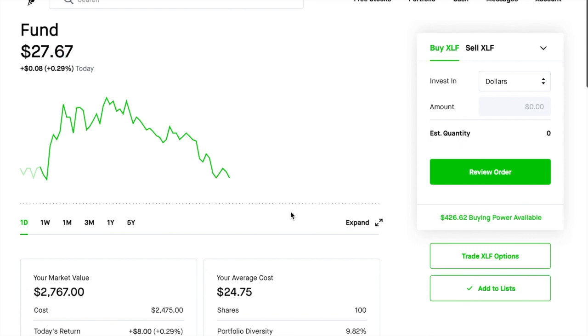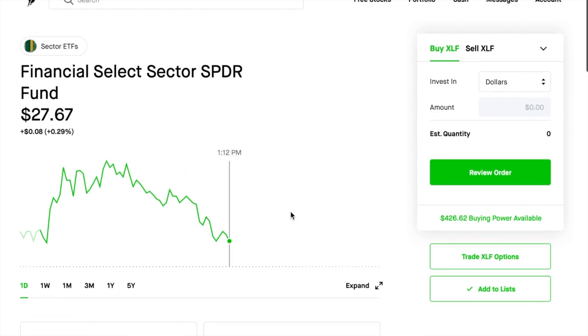All right, so let's go over how I actually conduct these trades. Hopefully it makes a little more sense for you guys when you see some actual numbers in here rather than just a graph. I've always hated those option graphs. Okay, so this is XLF, which is the finance sector for the S&P 500.